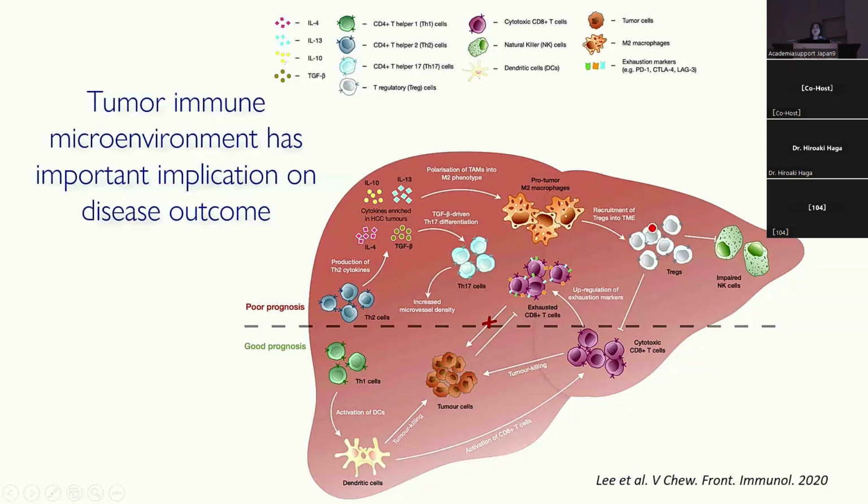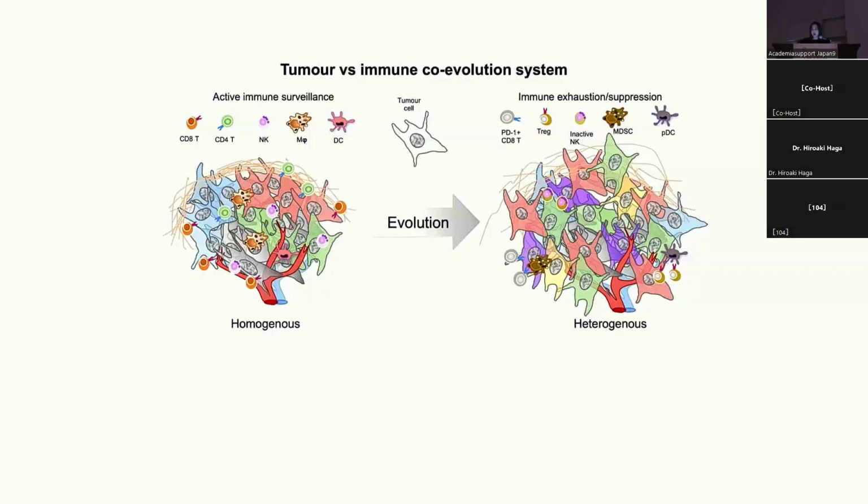For instance, we all know that regulatory T cells, which are very immunosuppressive T cells, are often associated with poor survival of the patient. Whereas some other immune cells, such as the cytotoxic CD8 T cell, are often associated with good prognosis. But we also know the tumor microenvironment is very dynamic and can change. The tumor can undergo evolution. Genomically, they can acquire different mutations in terms of the genome landscape, but the immune landscape can also evolve accordingly.